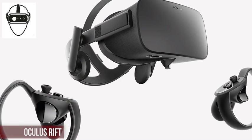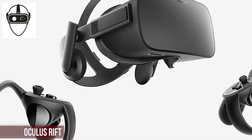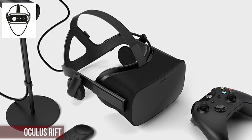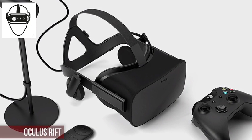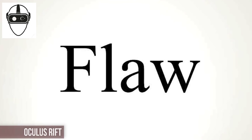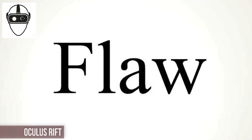It has its own controllers for VR content, and in case you weren't sure, these controllers are stacked. But if you prefer a familiar setup, then Oculus has you covered because the Rift has official support for the Xbox One controller as well. However, for all of these merits, the Oculus Rift does have one flaw that can make or break your decision to buy it or not.